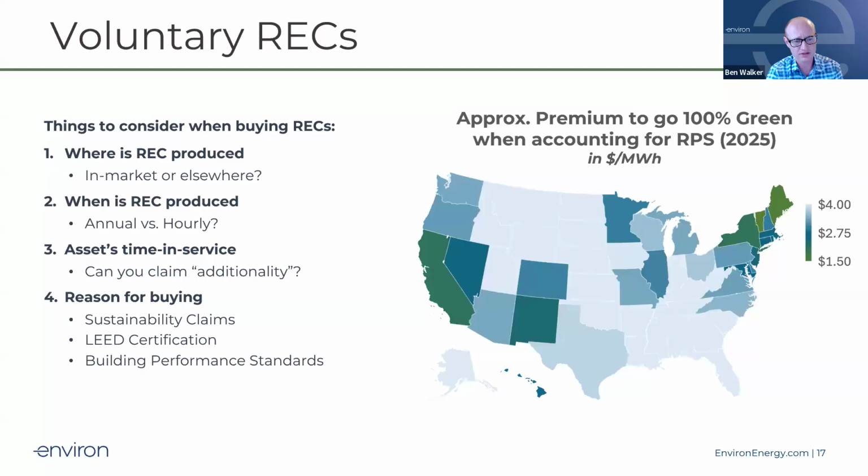And then the 4th one there is your reason for buying, right? If you're trying to meet sustainability targets that are internal, there's one set of objectives you're trying to meet that's very different from LEED certification. If you are pursuing LEED certification, Green E certificates are required. If you're doing something like building performance standards, like Boston's BERDO that we talked about earlier, another example would be Local Law 97 in New York City, those have even more stringent requirements, and so we need to understand what the purpose is to help you find the right kind of REC to meet your goals.